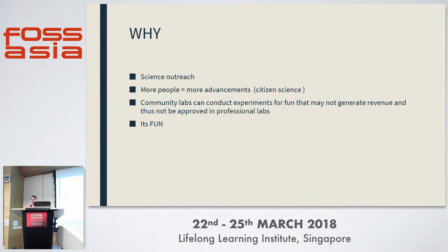So why do we want to make it more accessible? Well, one is outreach, so we can inspire future generations to become scientists, etc. With more people, there are more advancements, citizen science. So one thing I really think about is Foldit, which is a game that uses protein folding.